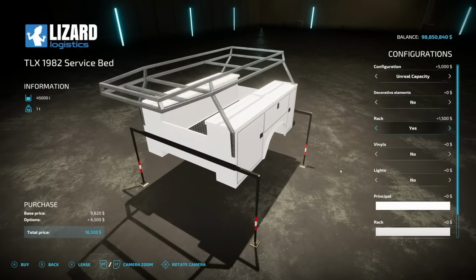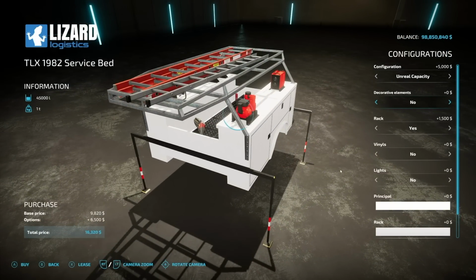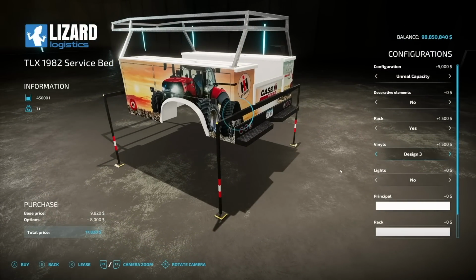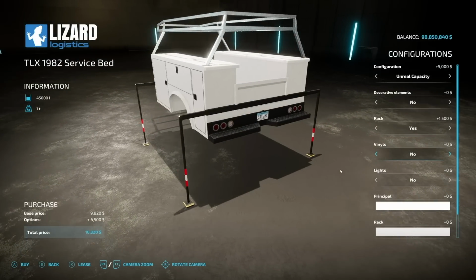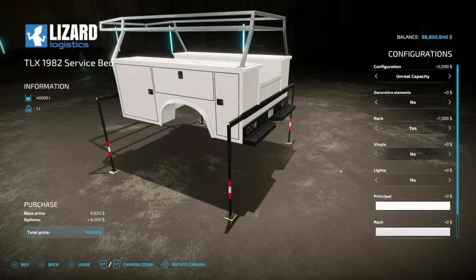So we go to the rack and we do yes or no here. We do decorative items here as well. Well, we get ladders on there too. That's pretty cool. Now, vinyls, we have the John Deere vinyl, Case IH, we have Kubota, we also have New Holland and Massey Ferguson, and you can't forget about Volvo. So all kinds of different setups through there.